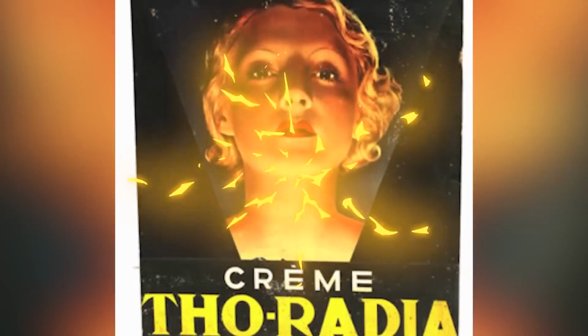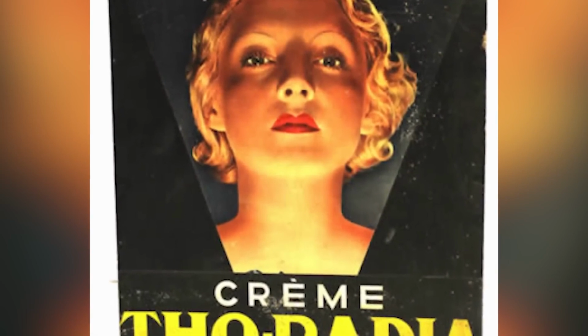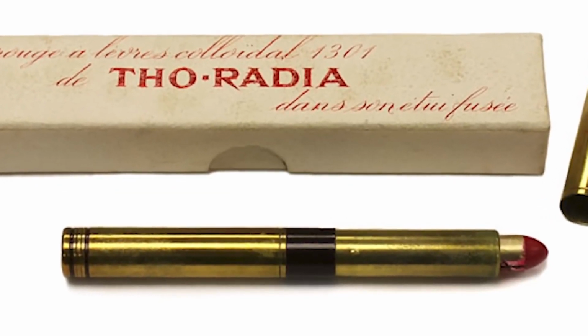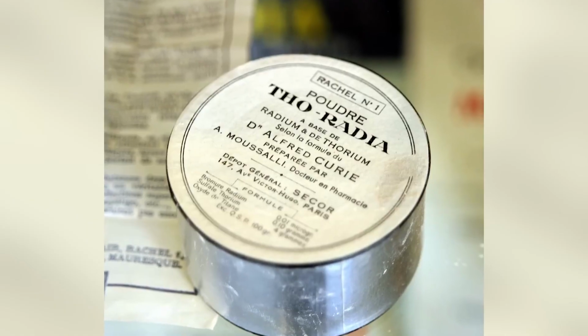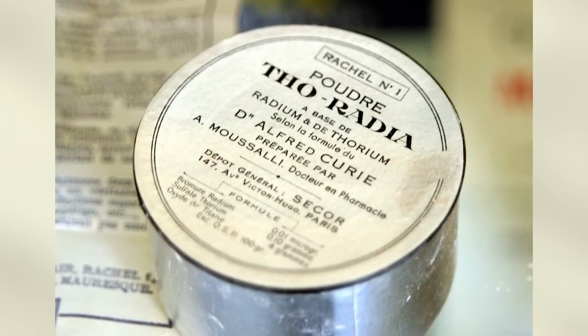Thoradia was a beauty product company that made radioactive creams, powders, lipsticks, anything to get your glowy glam on. And they made it in a horrible way. They made thorium and radium-lead products to tone facial tissues and remove wrinkles. How insane does that sound coming out of my mouth? Look at cosmetic companies now. Imagine Thoradia just dropping on shelves casually.